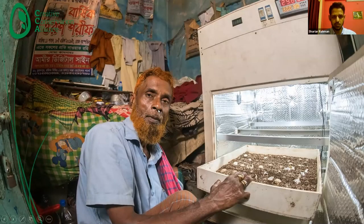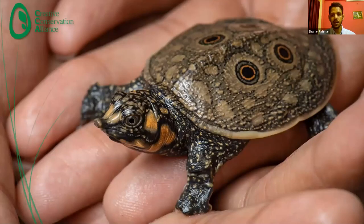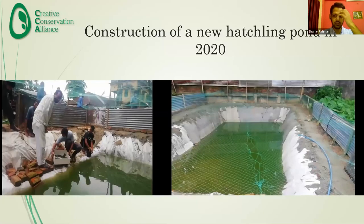And these are some pictures of our incubator facility in the shrine. And those are the beautiful black softshell hatchlings. And here's a picture of the pond we constructed this year. It is about 20 by 25 feet, where we are planning to keep the hatchlings.